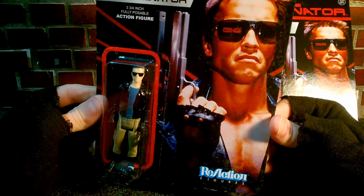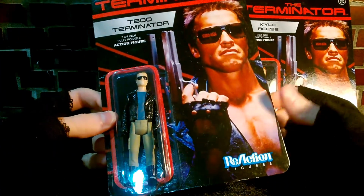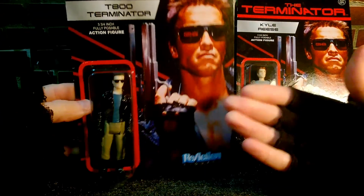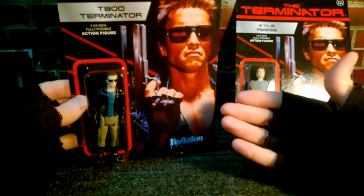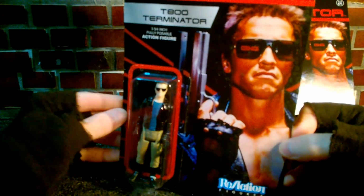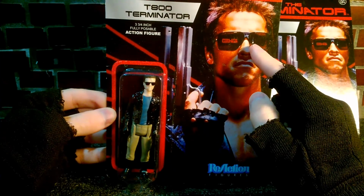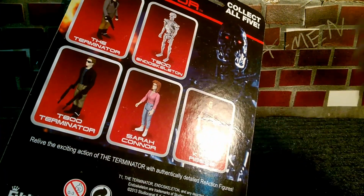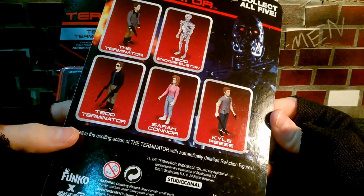Let's check out the box art real quick. Now, this movie, it's great. I mean, it's a nice, flowing sci-fi action movie. Obviously, the way he's dressed, it came out in one of the coolest decades, the 80s. So he has a very cool cyberpunk look. Leather, cut-off leather gloves, the gargoyle sunglasses. So there are 5 in this original series. You know, some are better than others, obviously.